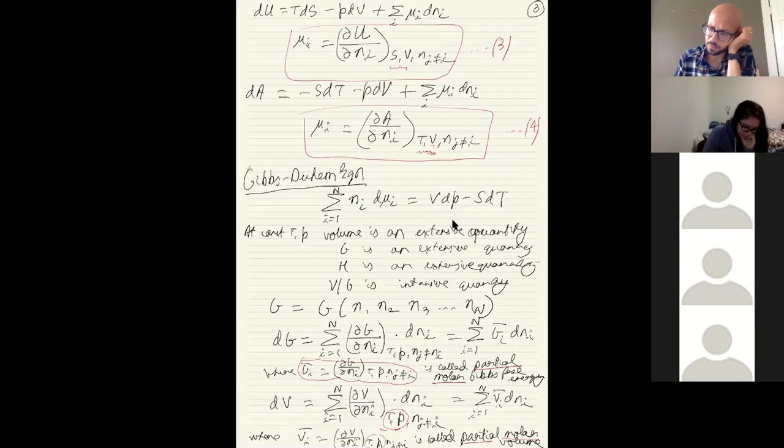So if G is an extensive quantity, then at constant temperature and pressure, we can write down G as a function of N1, N2, N3, ... Nn. So now it means the total derivative dG can be written as partial G by partial N_i, constant T, P, because we have specified constant T and P, and N_j not equal to N_i, multiplied by dN_i. So this quantity, partial G by partial N_i at constant T, P, N_j not equal to N_i, has a name. It's called the partial molar Gibbs free energy.